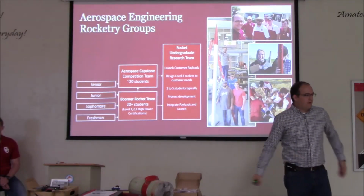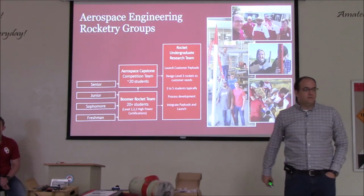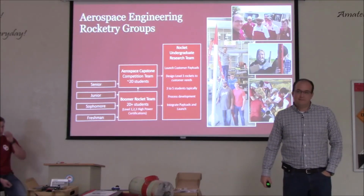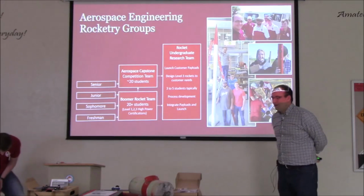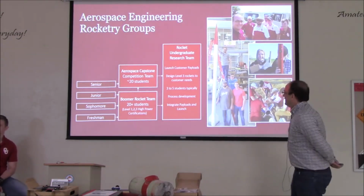We're actually mounting payloads in the top portion of the rocket, push the button, engineer the rockets to customer needs, and then once it lands, hopefully in one piece, we can let the customer download their data or collect the pieces depending on how the launch went. But it's really fun to go up there.